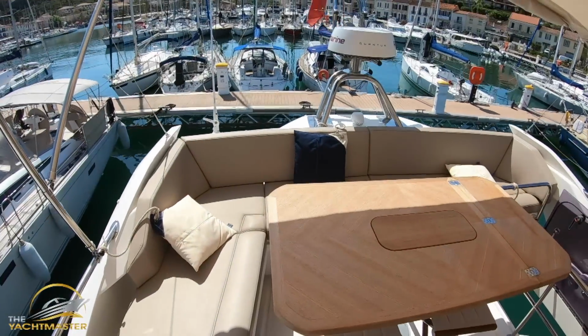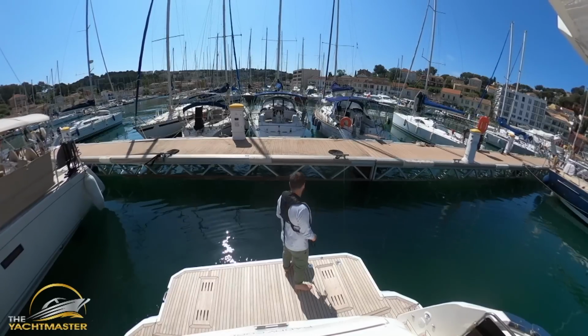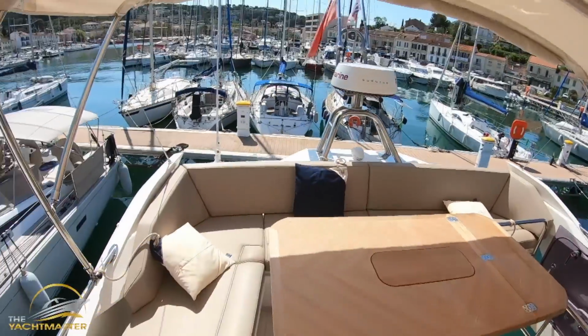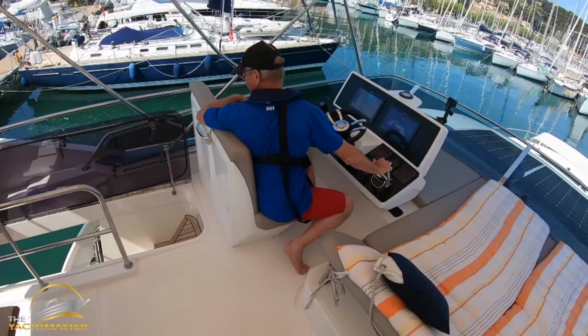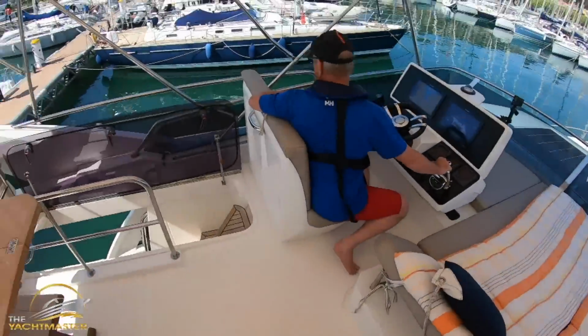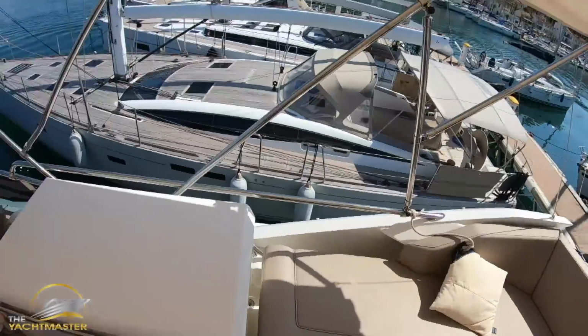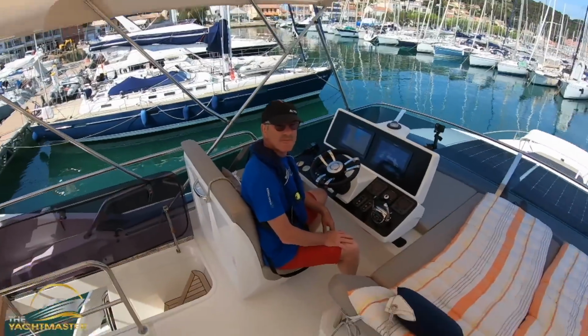Watch this. Now the stern. Starboard. Neutral. Cool, great. And let's go forward. Great. Starboard. Neutral. That's fine. Perfect. In neutral, still 2 meters. Good. So what we're going to do now, I'm going to take the boat out, and the same thing, I'm going to show you how I do it.